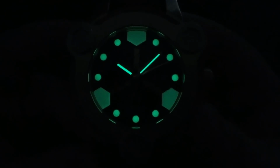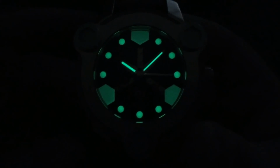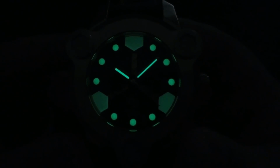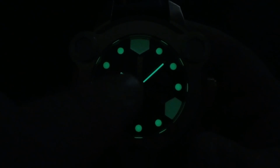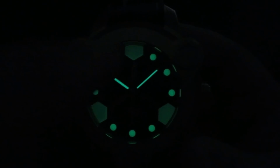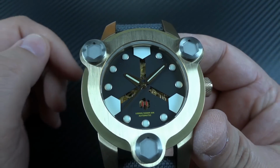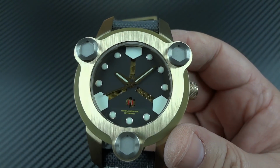Oh, yes. Now, this is not Super Luminova. I'm going to discuss that with you in just one moment. But you are getting equal performance to Super Luminova. So we've got about, what, 15 seconds worth of charge from a black light. You notice that the hands are brighter. The hour markers are the second brightest. And these large areas are the dimmest of them, because they're not quite as thick as the other applications. But it really does stand out when you're in low light and zero light conditions.